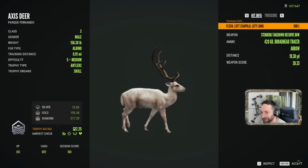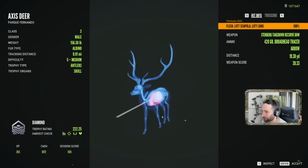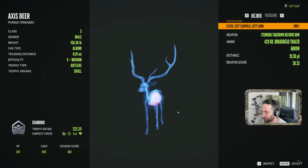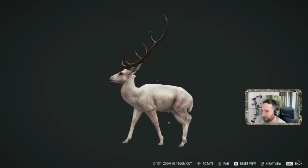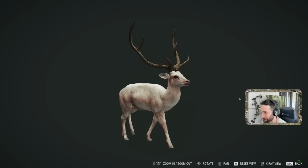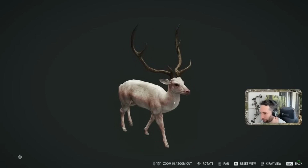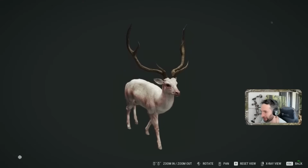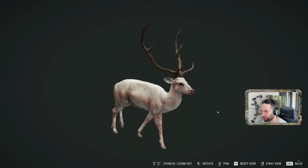We got him mounted. He's a huge super rare diamond albino axis buck. We took him at 20 yards with the recurve bow right through that front shoulder and got a lung shot. Unbelievable. We've been hunting in Call of the Wild for over 6 years now, and I've only ever seen one ultimate super rare animal, which happened to be an albino black buck, an albino diamond black buck. And now we officially have our second super rare diamond in Call of the Wild. There we go.